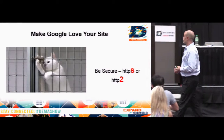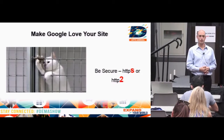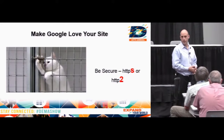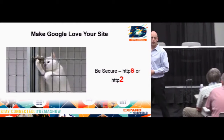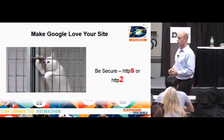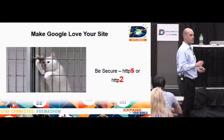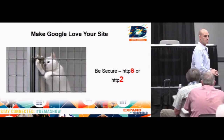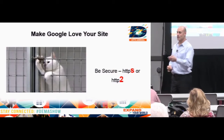Now let's get started. Again, we're going to talk about Google liking your site. How do you make Google like your site? The first thing is putting it in a secure protocol. Does anyone know that this is a trick question? Who knows what HTTP stands for? Programmers, fellow geeks, come on. There you go, Hypertext Transfer Protocol.